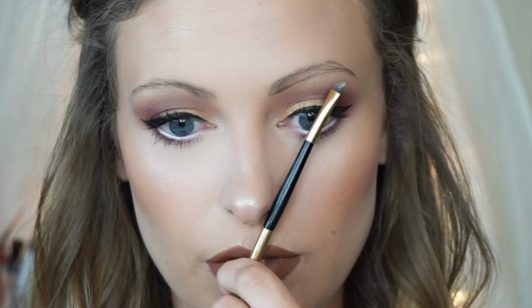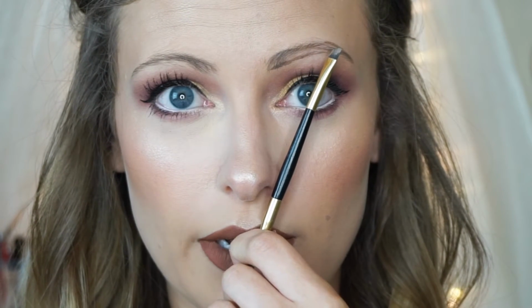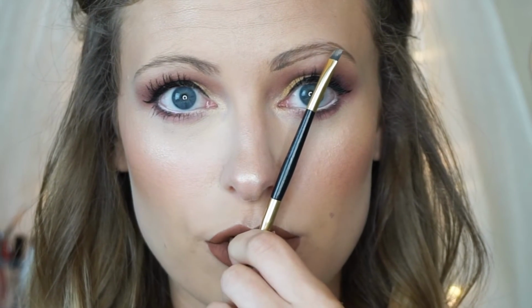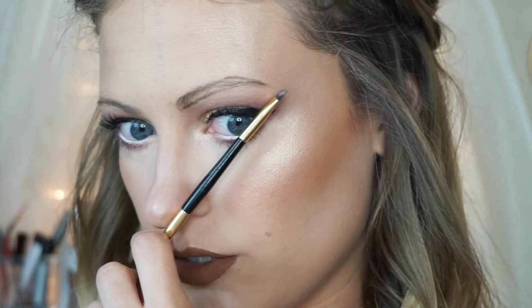And you want your arch, which is right here, to be where, if you lay the brush like this, it goes right through your pupil, and that's where your arch should be, and that's where my arch is. And then you move it just a little bit over to the side, and that's where your eyebrow should end. So I'm going to bring mine down a little bit more.